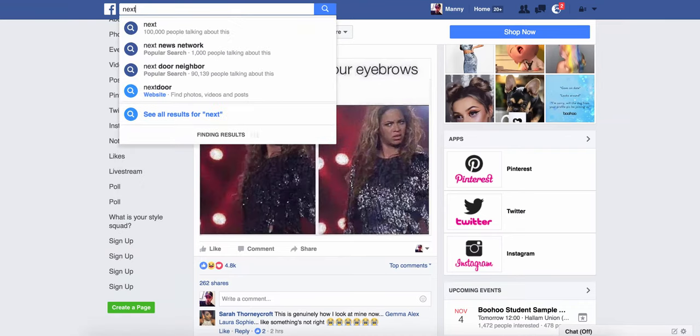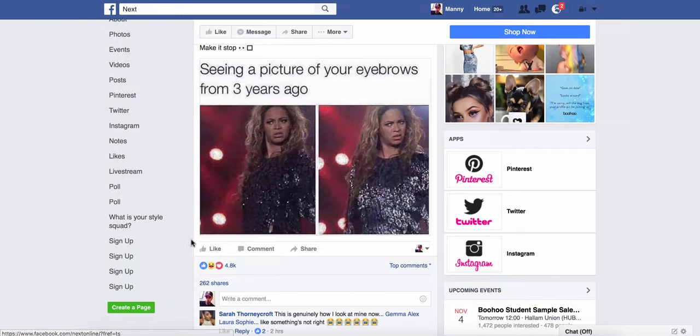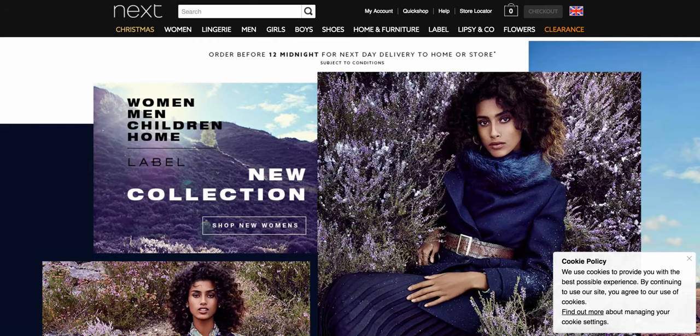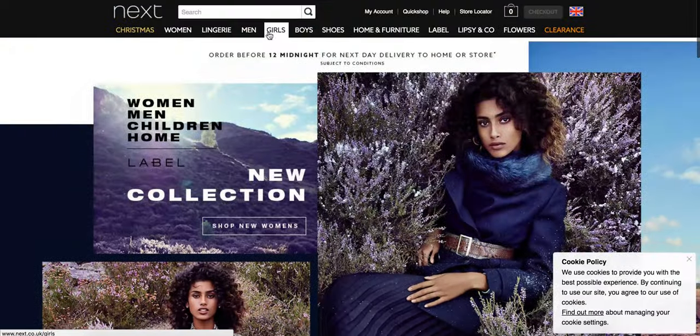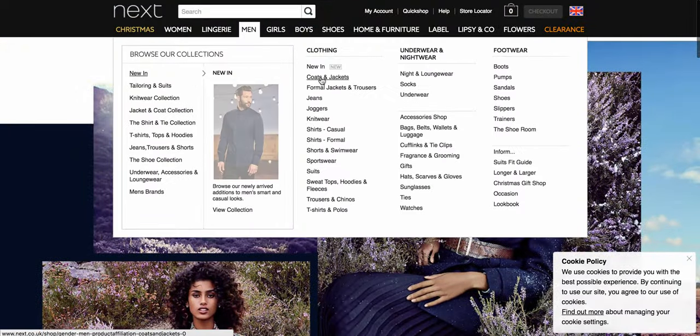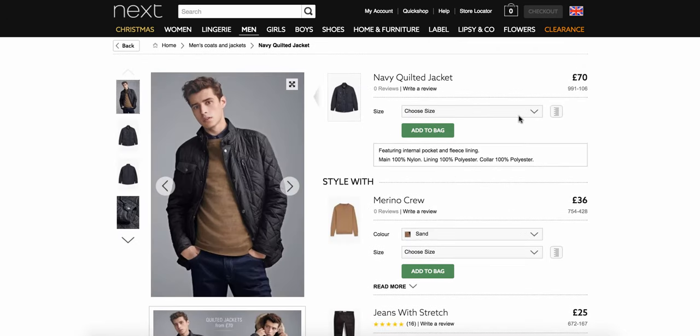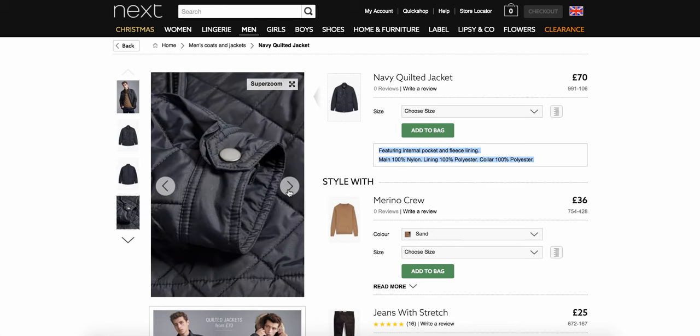And there's another one called Next. So Next is another popular UK e-commerce brand, so let's have a look. Let's just go to jackets. Let's click on this. Again, call to action, green. Add to bag, size. And as you can see, most of these descriptions are straight to the point. It's a jacket, for God's sake. You're not selling a car. You don't have to give a long description on your product. Okay.